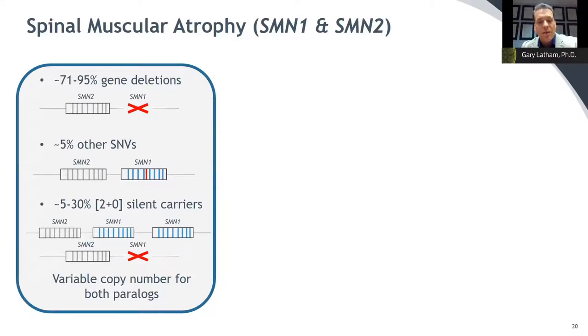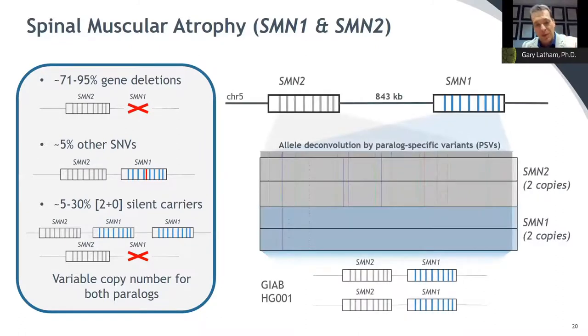And that wrinkle is that SMA carriers may also be silent, which means they have two copies of a functional SMN1 on one allele, but no copy on the other. And since current assays simply count the number of SMN1 exon 7 copies, a copy number of two can be misinterpreted as a non-carrier when the individual may actually be a silent carrier. Now, importantly, gene duplication markers have been identified that can be used to flag silent carriers and thus improve residual risk estimates. So our approach was to consolidate all this information and use long-range PCR to amplify SMN1 and 2, using SMRT sequencing to analyze the amplicons.